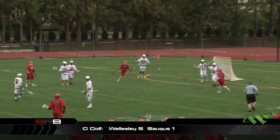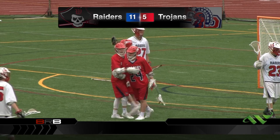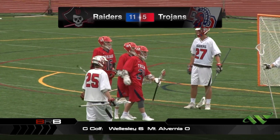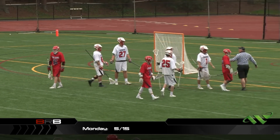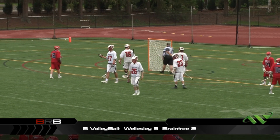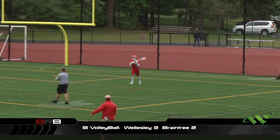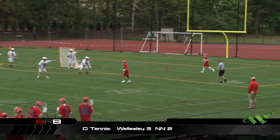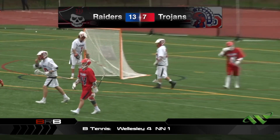Trojans are pumped, Raiders are not, arguing the restart whistle was never clearly blown, nor was the play continued from the right position. Well, goal stays though, and Raiders still hold the 11-5 edge, but don't want any extra momentum just being handed to their opponents. Though facing a pretty clear uphill battle with only 12 minutes remaining in regulation, Trojans aren't throwing in the towel just yet, as Ben Thorne opens up the final frame with this sidearm score.